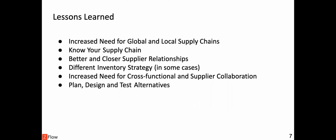Super important is another one: being able to work very closely with your suppliers. When you're running into situations that require your supplier's attention, it is likely that a supplier that knows you well is willing to help and prioritize you as a customer, as opposed to a supplier that treats you as an arm's length relationship. So it is important to have close supplier relationships with as many suppliers as possible, or at least the appropriate suppliers.